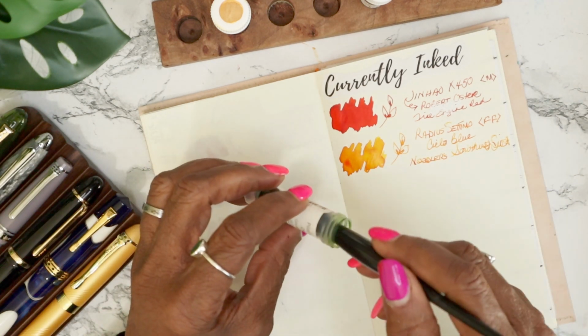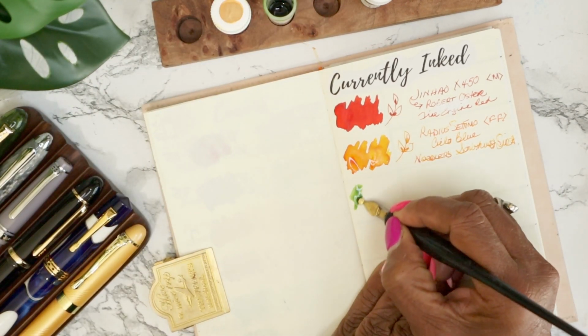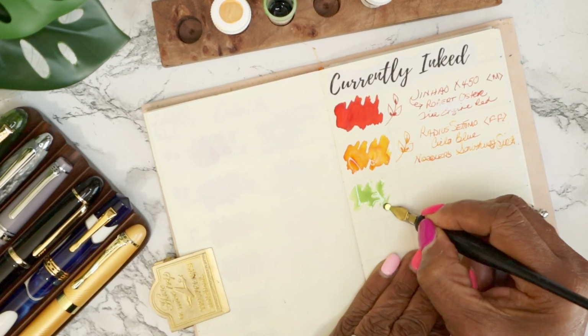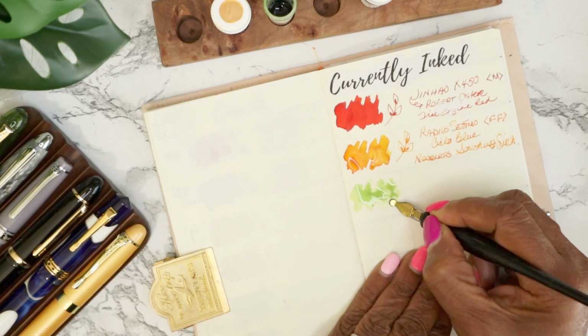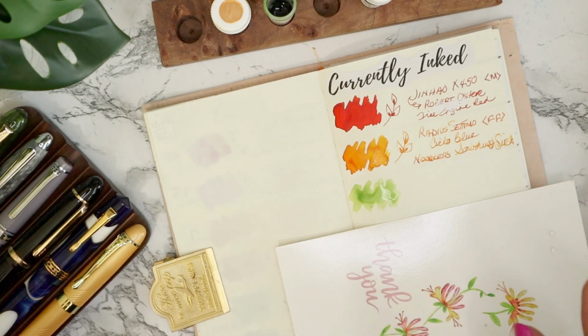Let's get this color down. Oh, I know what I'm forgetting to do already. Keep forgetting to put a card down. Oh well. I probably got oil all over the thing.